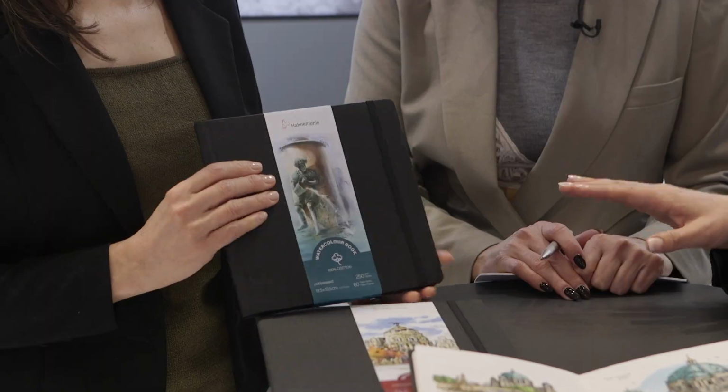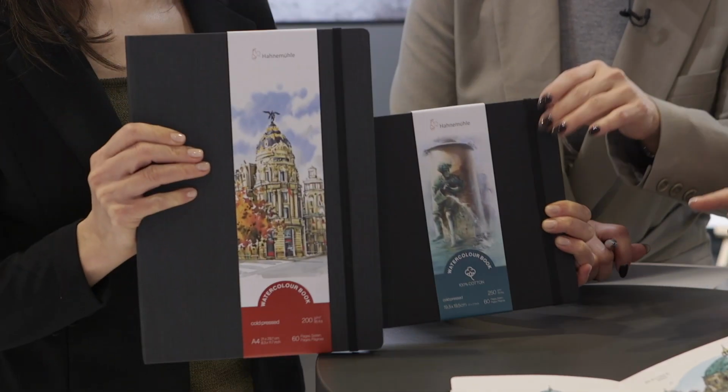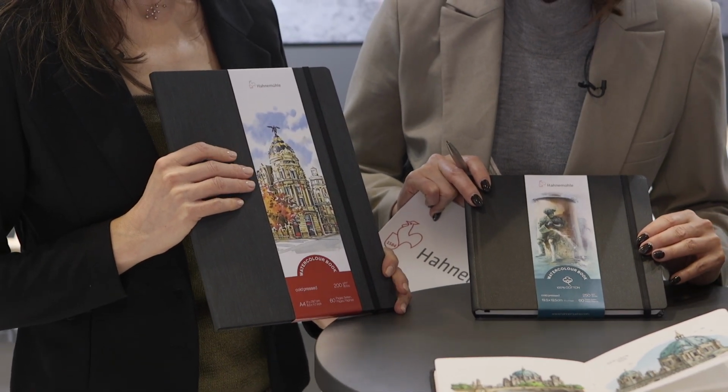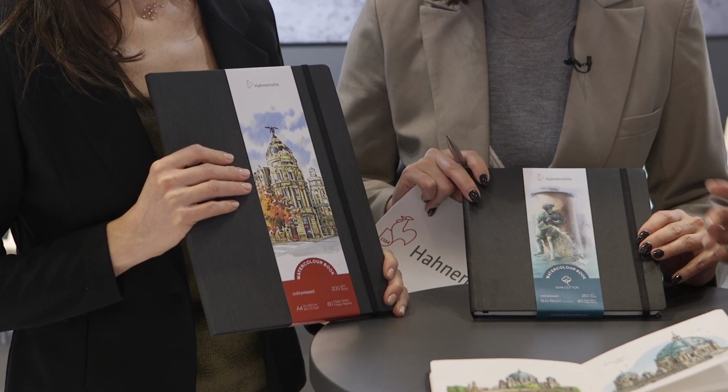But I just want to add something. Yes, please. As we launched last year, the watercolor books made from 100% cotton, which are these, we have 8 formats in the cotton range of the watercolor books, and now, due to the addition of these watercolor books, 200 GSM, we also have 8 formats. So artists and urban sketchers have a wide variety of formats where they can choose their perfect product.